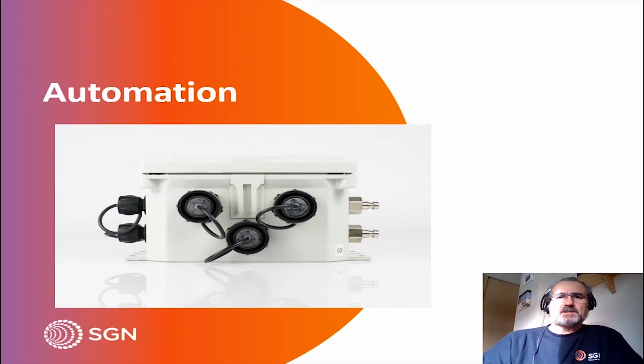Automation. In this section, I'm going to expand on the potential application for this proposed technology. The image on this slide shows another core system component, the controller, which has its own integrated battery pack and can also be programmed to run as a standalone clocking system without the need for comms or additional power source.